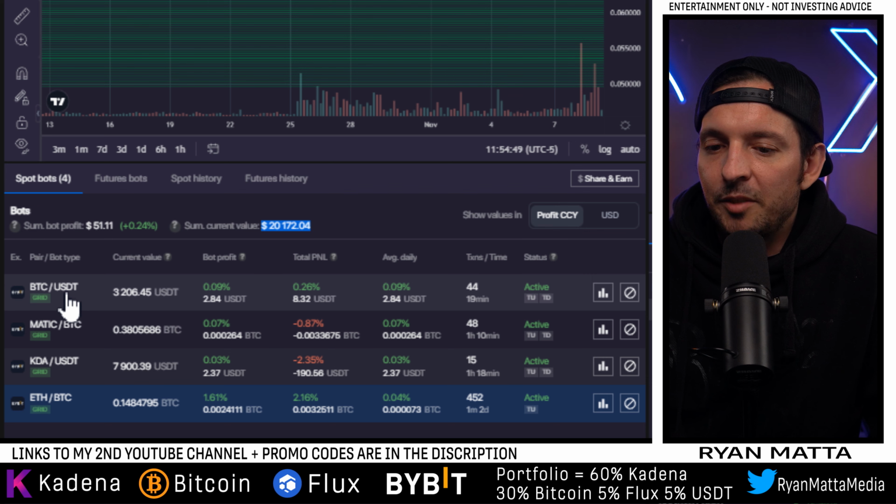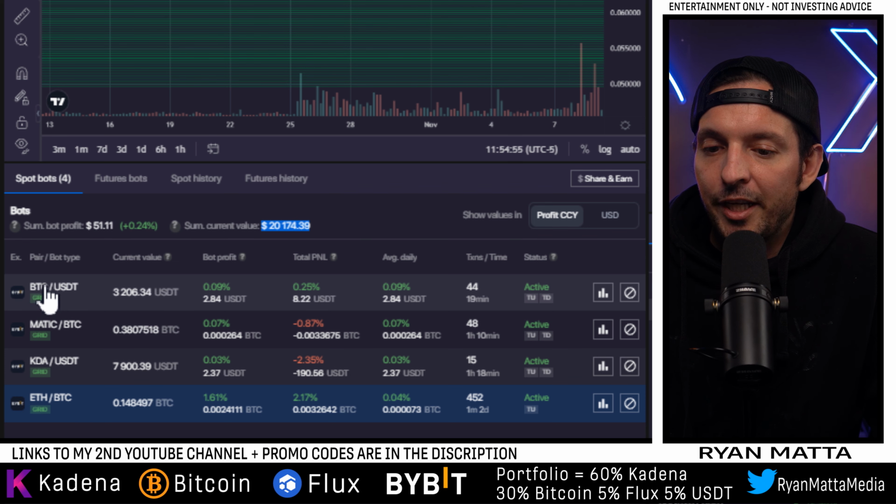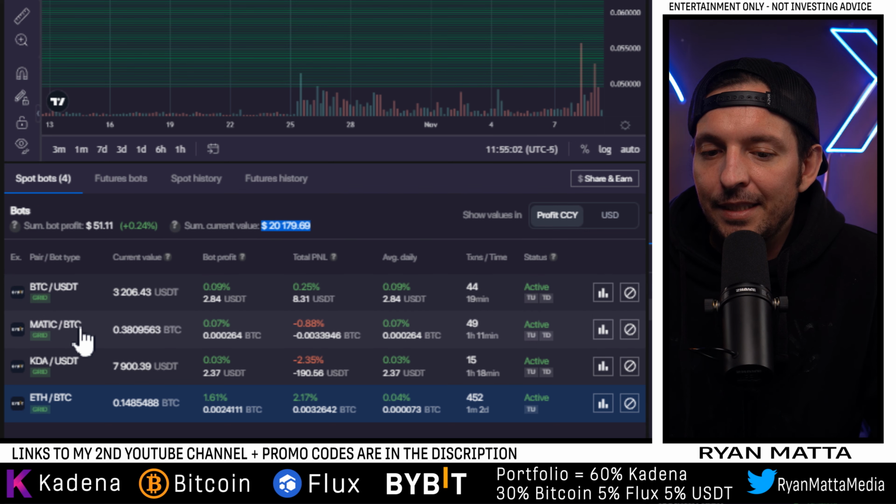So this bot right here is BTC USDT. Every time that bot trades, it's taking profit in USDT. Even though it's trading a BTC pair, it's taking profits in USDT. But my Matic bot, on the other hand, is trading against BTC. So every time that bot takes profits, it's taking profits in BTC. And that's why I have an ETH BTC pair.